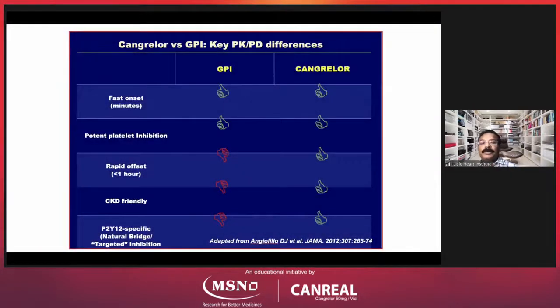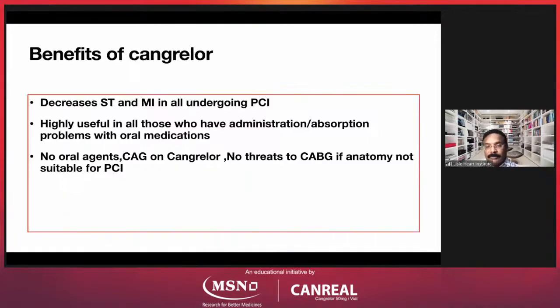And what are the differences between Cangrelor versus glycoprotein 2B3A receptor antagonists? Fast onset of action, both. Potent platelet inhibition, no doubt, both are potent platelet inhibitors. Problem, offset of action: even the smaller molecules like tirofiban take 4 hours. Cangrelor offset of action is 1 hour. Kidney friendly: GPI not kidney friendly, Cangrelor kidney friendly, liver friendly. And the natural bridge, it is a P2Y12 inhibitor. So the natural bridge for a targeted inhibition is Cangrelor, not a glycoprotein inhibitor.